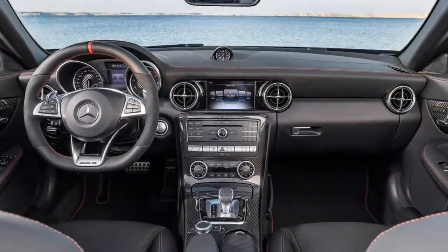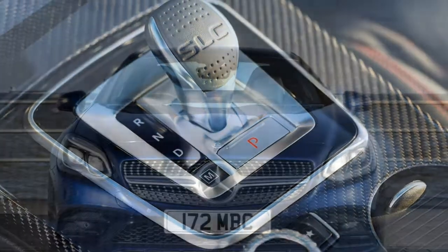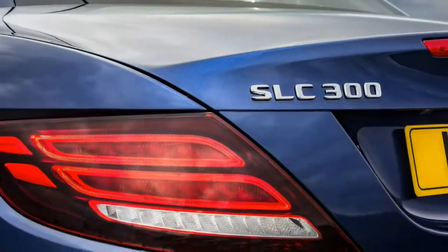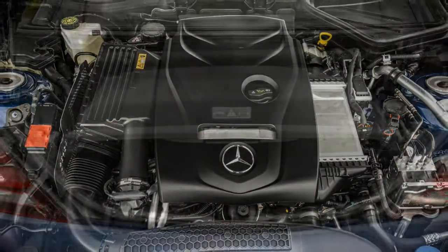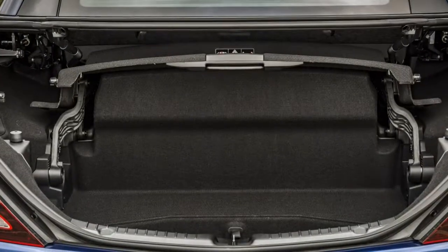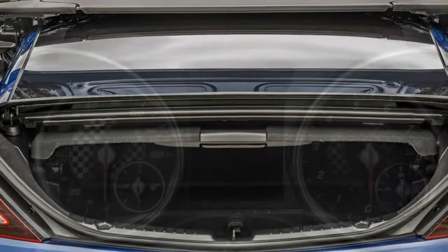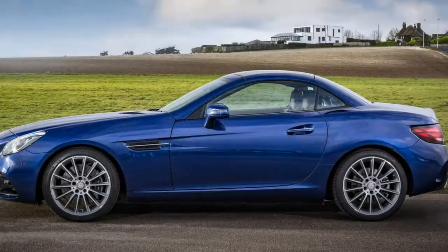Petrol engines. There are 2 choices here, both using a 2-liter, 4-cylinder turbocharged unit with 2 different power outputs. First up is the SLC 200, which has 184 bhp and 300 Nm of torque, and is good for a 0 to 62 miles per hour time of 7 seconds with a 6-speed manual gearbox. The automatic version does this a tenth quicker and offers better economy.